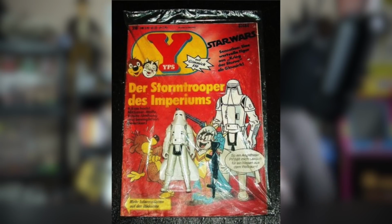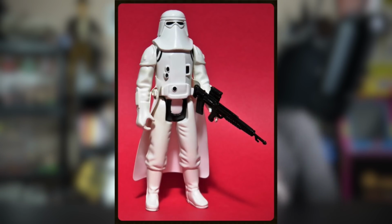The holes on the cape are cut rounder and his legs are further apart. The main difference is the gun. He comes with a non-Star Wars gun that looks more like it was from G.I. Joe. However, there have been reports that some of these did come with the normal gun. If you're looking to buy one, be extremely careful. A lot of people sell the comic book with a normal Hoth Trooper for a quick payday.